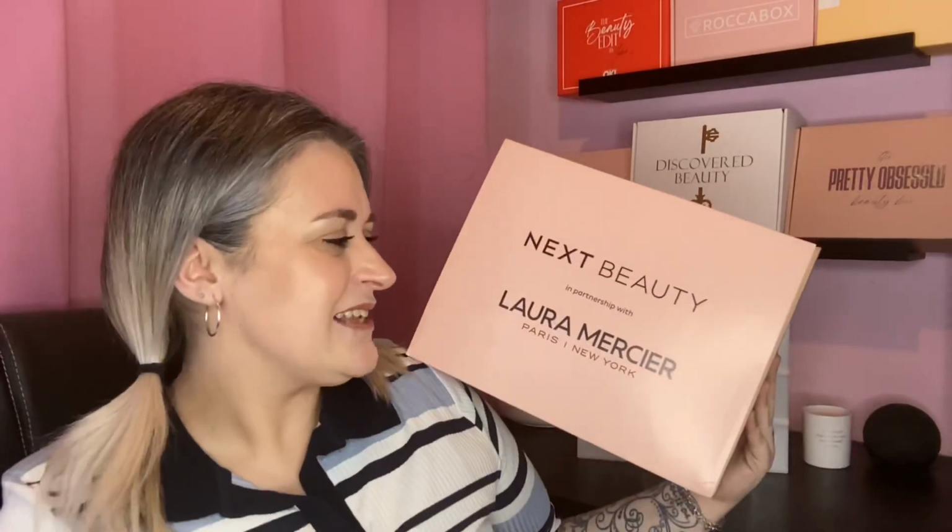So this is the Next Beauty Box, and it is the Laura Mercier one. And the reason I got this is one of the products in there really caught my eye, and I've been obsessing about it. And I'm going away in a few days, and that product will come in very useful indeed. Yes, so this box was £35, but let's have a sneak peek to see what's in here.